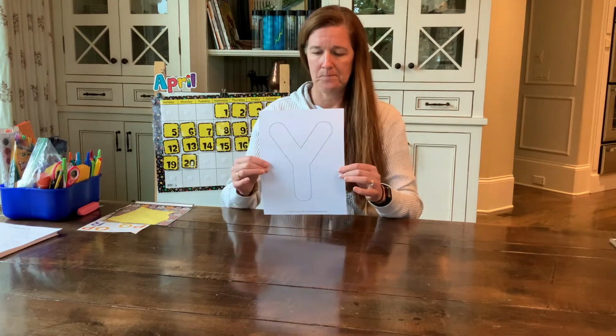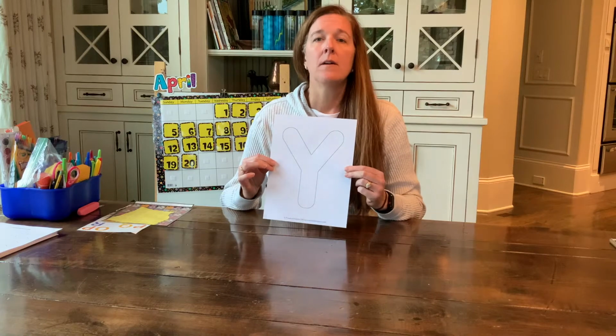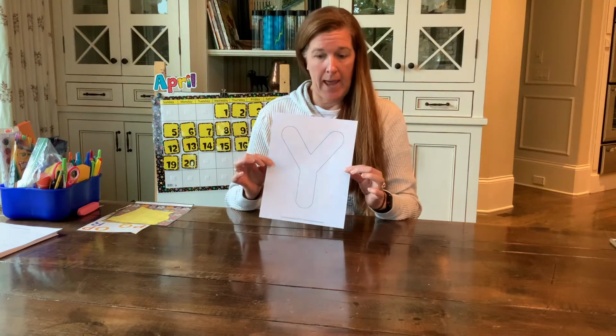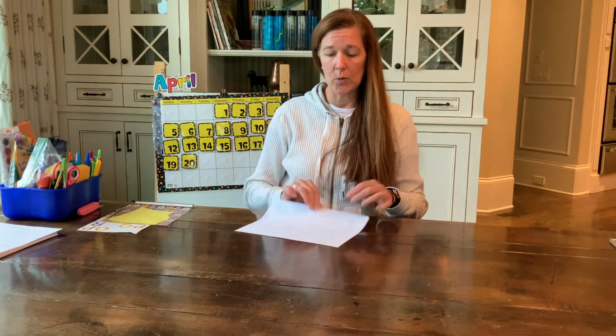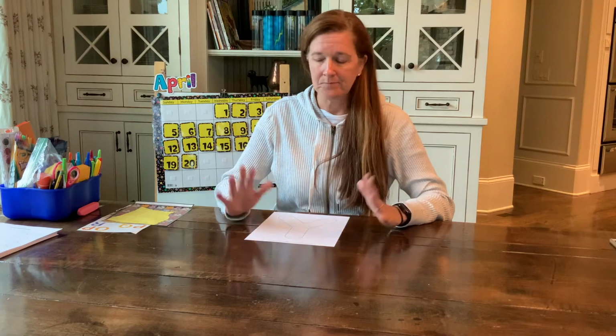The first activity I have for you is going to be with the letter Y in a collage, kind of an art project. Print out this letter page, has the letter Y on it, and you are going to make a yellow collage. So grab some old magazines, some grocery store flyers, anything you have. You might even have some art supplies around your house.